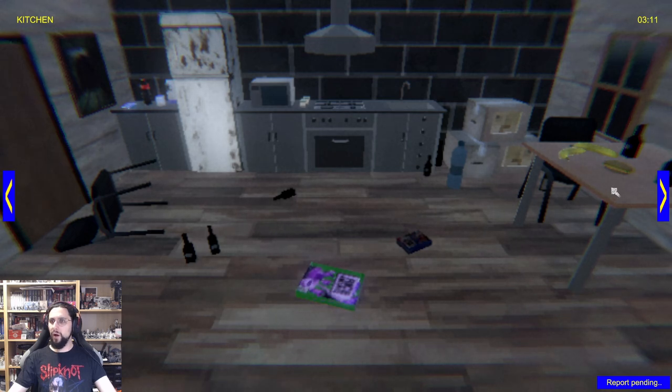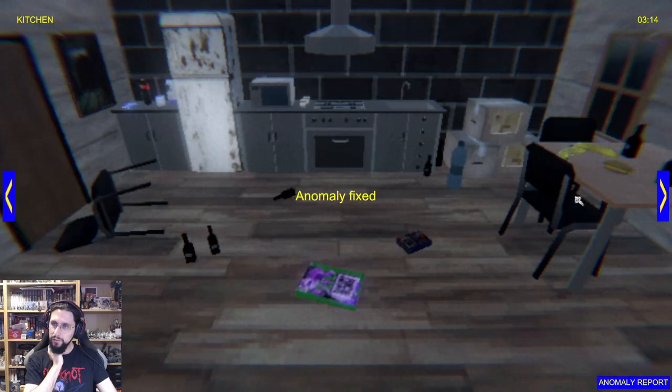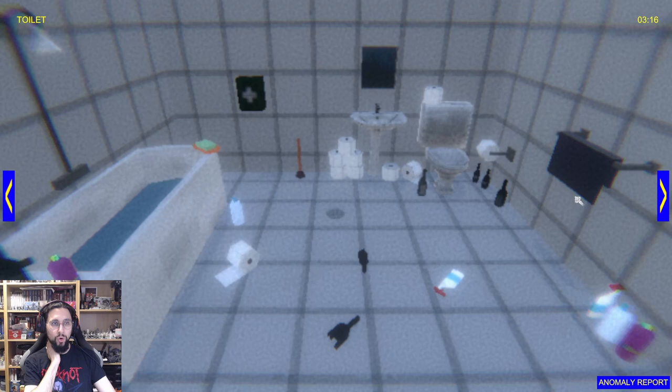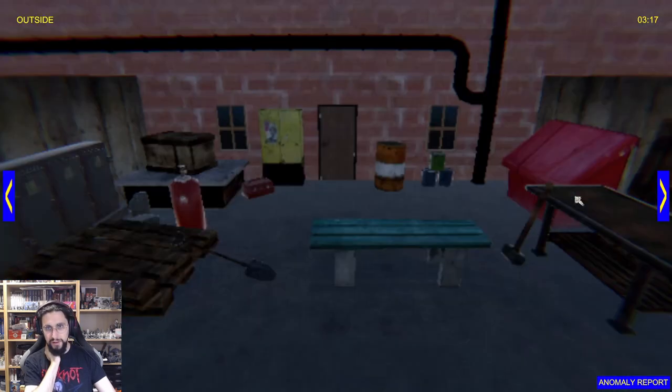Isn't it? Or is the table too big? Something is wrong here, but I can't really tell what. Oh, okay, it was really the chair. Yeah, the rest seems fine. 10 toilet paper, 4 cleaning soap, shampoo, conditioner, plunger, water bottle. Okay. Hammer, shovel, jerry cans, gas, tools, three cans.